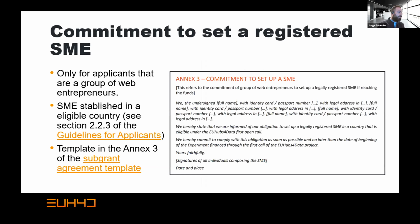Well, the other document to be uploaded in one of the administrative questions is the commitment to set up a registered SME. As I said before, this document is only mandatory in the case that applicants are a group of web entrepreneurs. It is a document to specify that in case your proposal is selected for funding, you are committed to set up a registered SME in an eligible country because beneficiaries are SMEs. There is a template for this commitment annexed as Annex 3 of the Subgrant Agreement template that you can download from the project webpage. Please use it to prepare this document. Here in the slide, you can see this template of the commitment to set up a registered SME. Obviously, as I said, SMEs that are already registered are not required to upload this document.